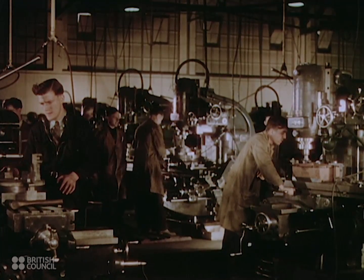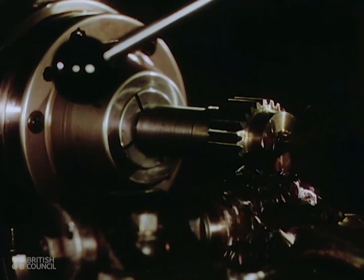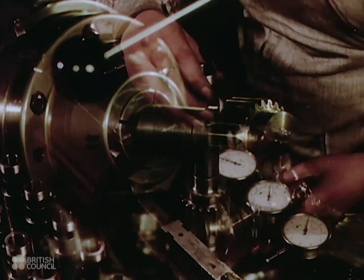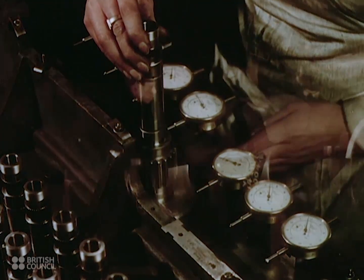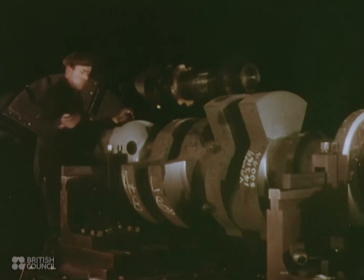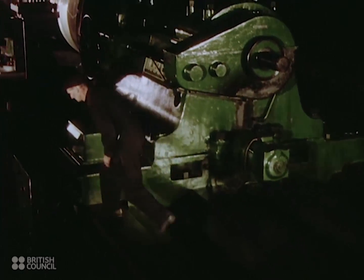Throughout the country, a network of factories depends on the continuous supply of an ever-widening range of raw steels if they are to meet the demands of the home market and the world's heaviest export trade. From the first crude steel of the 18th century has come a multitude of new metals, steels to make anything from a watch spring to a battleship.